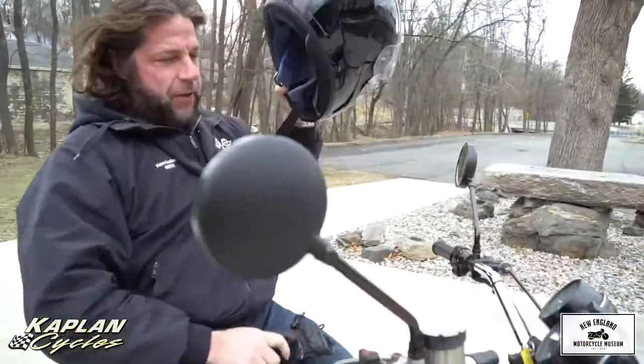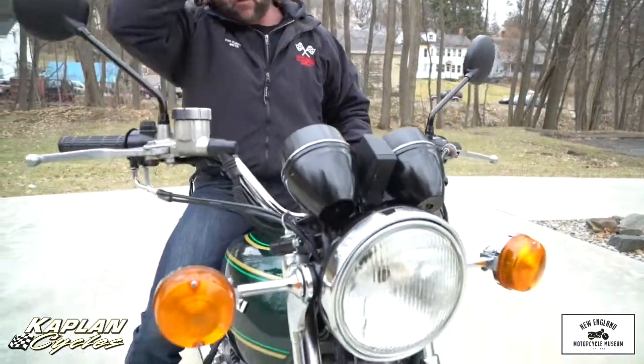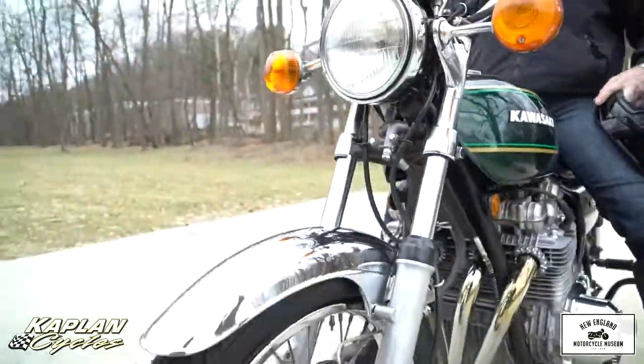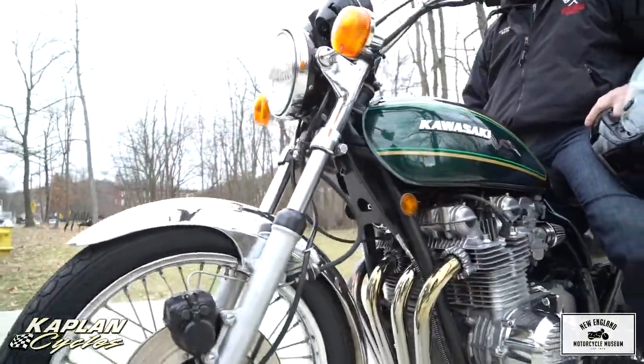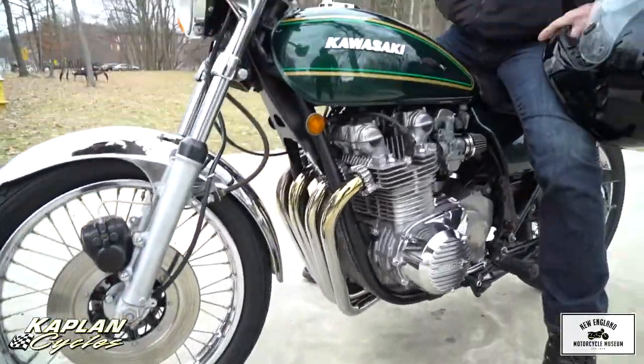Fantastic bike. These were definitely ahead of their time. This bike's 42 years old, and I wouldn't hesitate to hop on it, fill a tank, and head to Daytona for Bike Week. This would be a fantastic bike. They're awesome on the highway, ride all day long at 80 miles an hour, fun around town, light, fast, reliable. What's not to love about it?